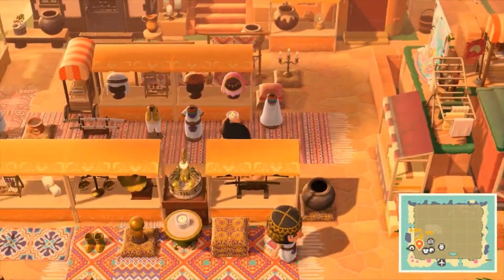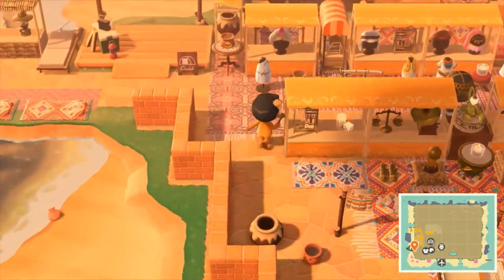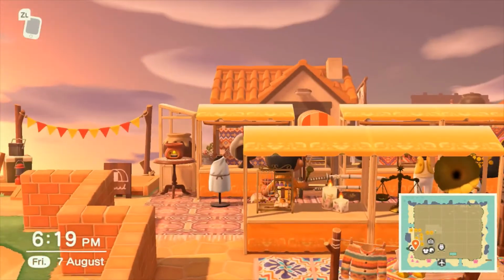Look at all of this. Hey, did you hear the KK Slider song with that? Yeah, there's music coming from somewhere and it's so fitting.